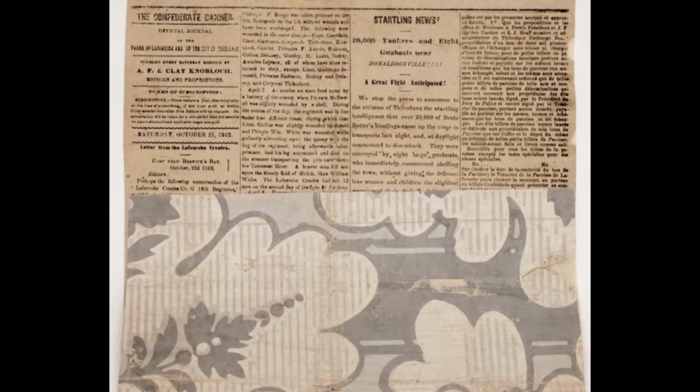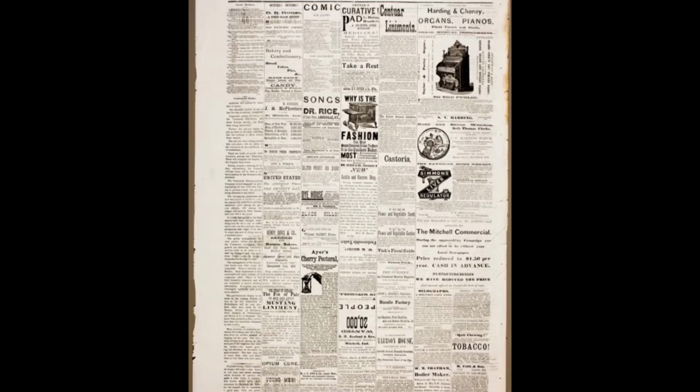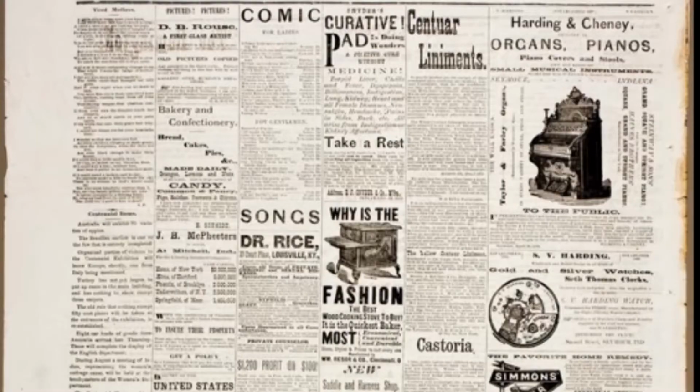And of course, newspaper ads are great for the imagery that they include. If you're looking at advertising to really see what was promoted, these are two of the most expensive items in a home, a parlor organ and a stove. And so, of course, those are going to be promoted for sale in newspapers.